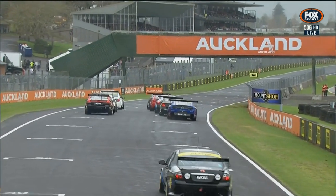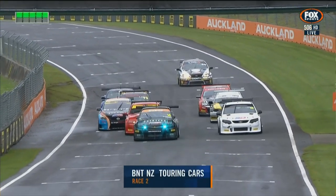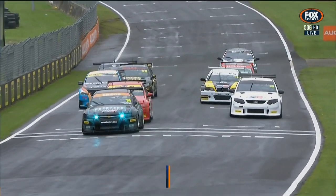Paul Radicic off the back of the field here in that Mustang. That car kept slipping into limp mode yesterday. They've hoped they've rectified that Mustang, as out comes the green flag.